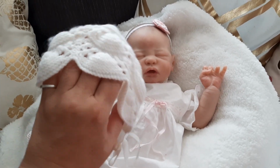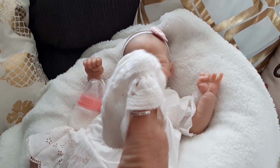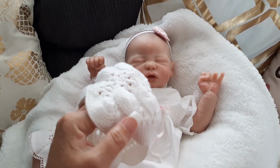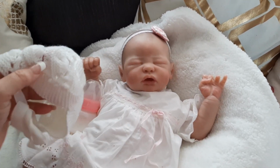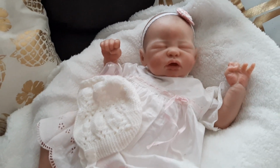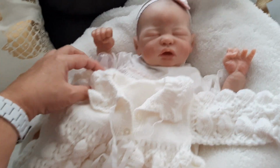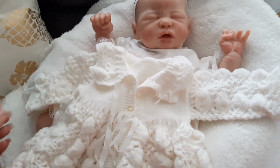So this is the hat. It's like a scallop knit, and this is actual wool. You can feel the difference. It's so soft and so warm. So that's the bonnet. It's just so beautiful. I love this scallop shape that it has to it. So that's the beautiful hat. And then it came with a jacket. There was no booties, which is a pity because my one actually has booties from when I was a kid. But mine's a bit yellowed because of age, obviously. I'm nearly 50, so mine's aged.